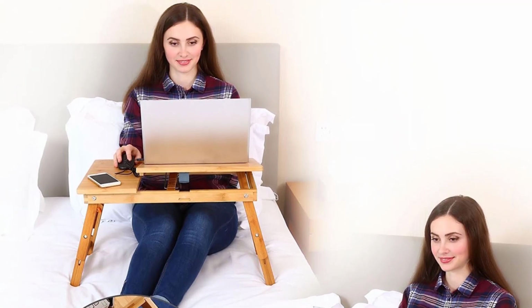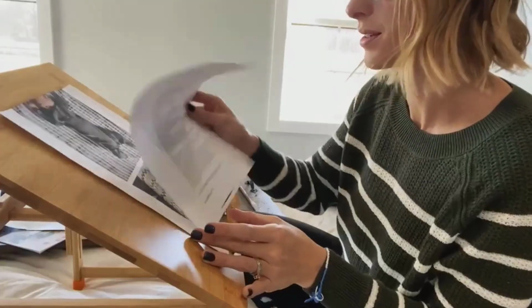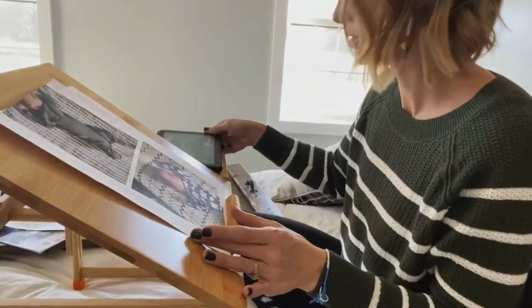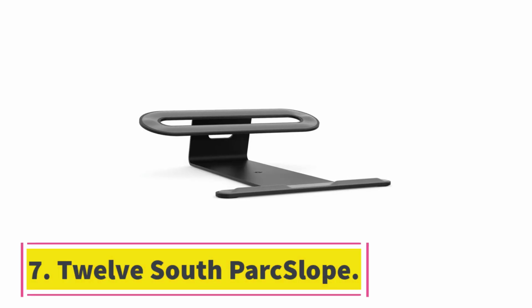Specs. Dimensions, 21.65-inch W x 13.86 D x 12.3 H. Weight, 5.9 pounds. No assembly required.